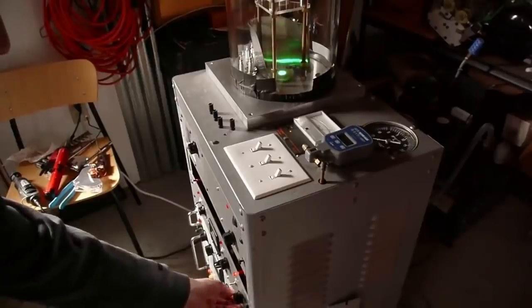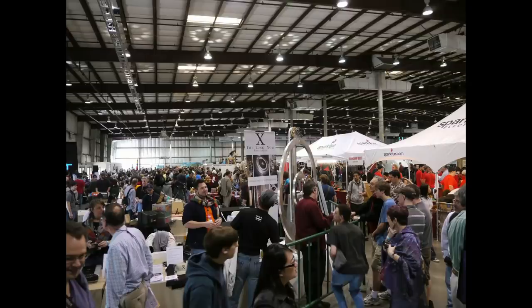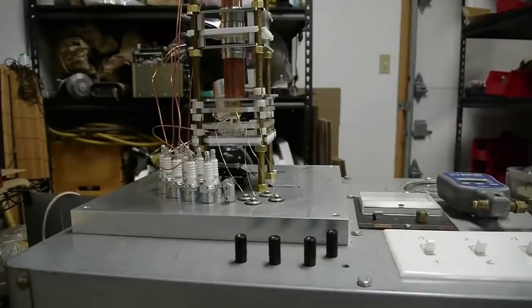And at the time, Maker Faire was a really great way to show off cool stuff. The whole point of Maker Faire back in those days was just to show people something interesting that you've been working on. And it's a little bit competitive, and that's great. It makes people push themselves a little bit harder. And I thought, well, I want to come up with something impressive, so I'll build an electron microscope.